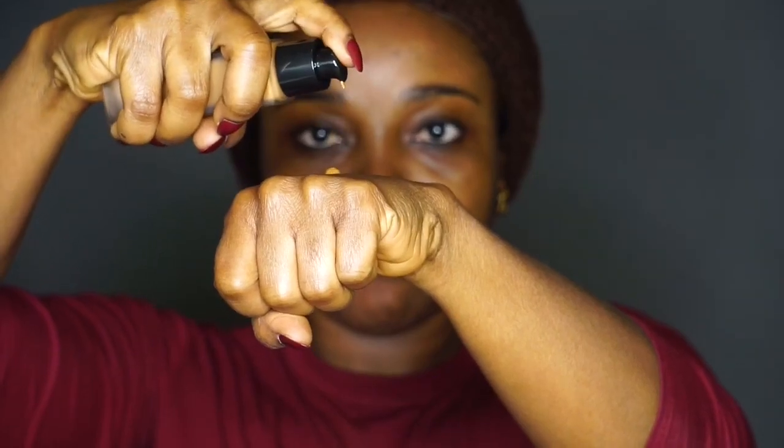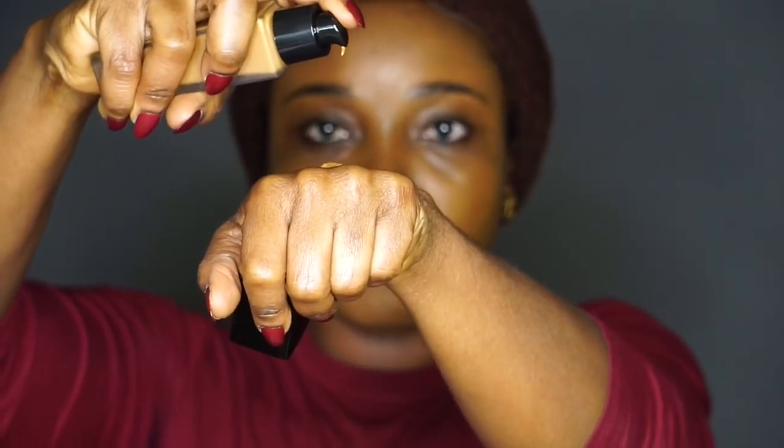The foundation, it tells you to shake it. So we're shaking. And then I'm gonna do 2 pumps. And I think I forgot to tell you guys, I am in the shade 500 Suede W. Okay, so obviously 2 pumps is okay if you want to go for a no makeup kind of look, but I am trying to build up the coverage, so this is definitely a buildable foundation. Let's try 2 more pumps.